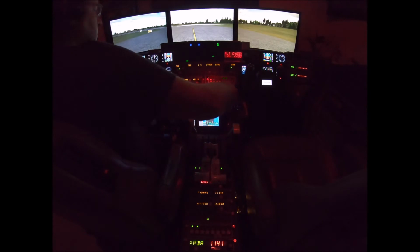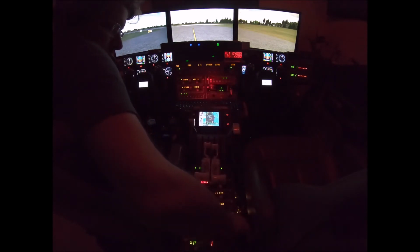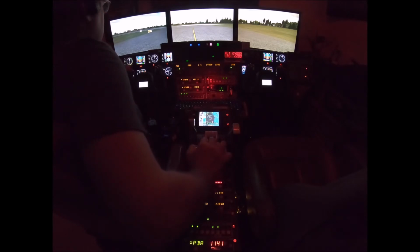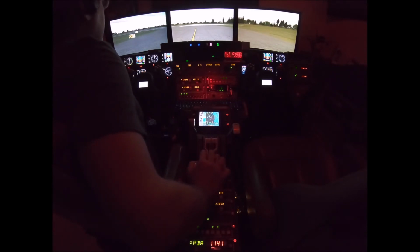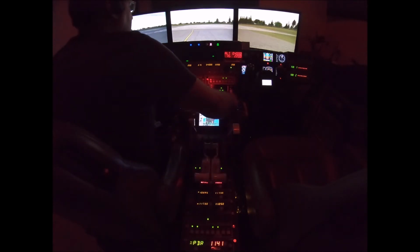Okay, Citation 1 Sierra Charlie, fly heading 060, wind 065 at 10, runway 6, clear for takeoff. Runway heading, runway 6, we're clear for takeoff, 1 Sierra Charlie. And 1 Sierra Charlie, if you're wondering what happened, I think the plane disconnected on short final, and now he's in the ramp, so he's not an issue. Yeah, we saw that happen.